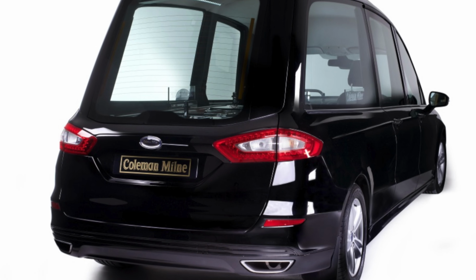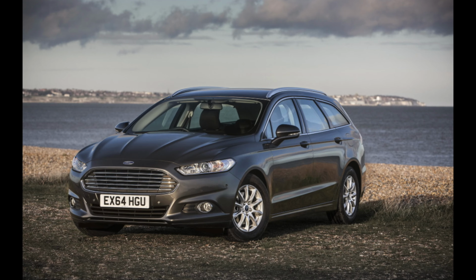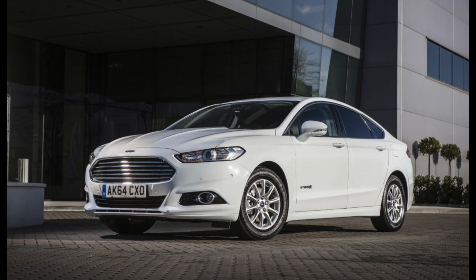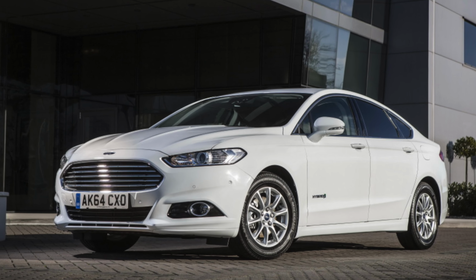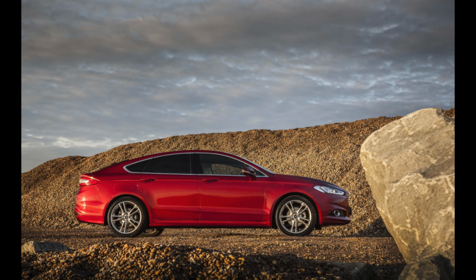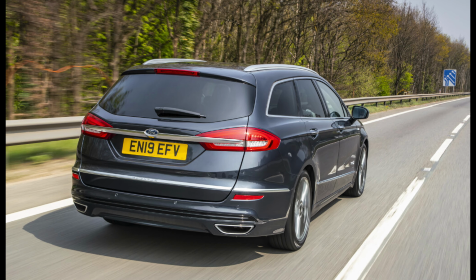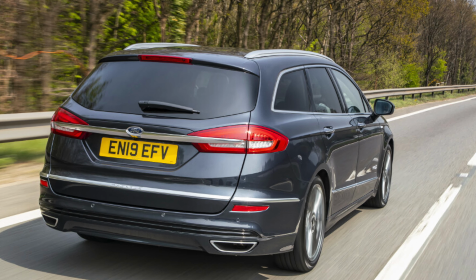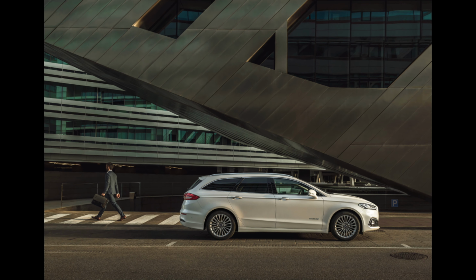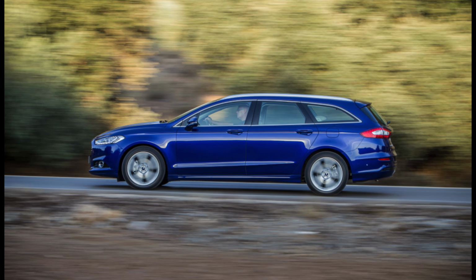AWD was available only in the 2.0 TDCi diesels, 150 and 180 HP, and 2.0 EcoBlue, 190 HP. But note, in the 150 HP TDCi AWD was combined only with a 6-speed manual, in the 180 HP, only with power shift, and in the EcoBlue, only with an 8-speed automatic. As you can easily guess, the potentially least risky option is the 2.0 TDCi 150 HP.